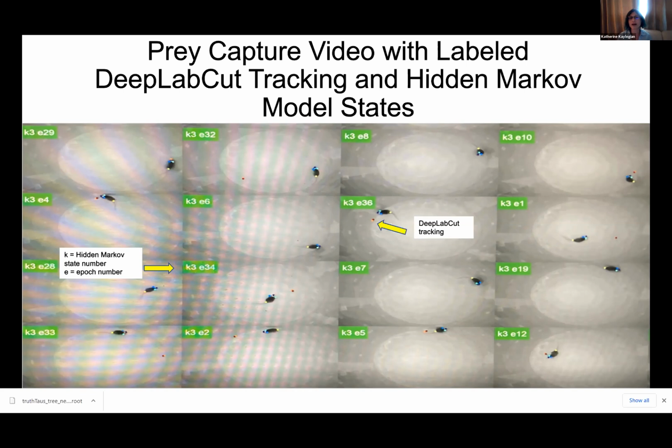So we give our hidden Markov model all of this information, and then it breaks our videos up into these states. And so you can see here where the state is listed with a K and the epoch number E. The state is really just an arbitrary number that the hidden Markov model uses to denote groupings of similar characteristics. So that means that hopefully state 3 has certain characteristics that each of these epochs shares. And then the epoch number just denotes where in our videos that this clip came from.